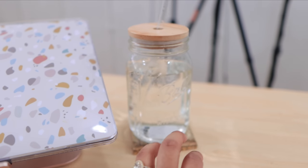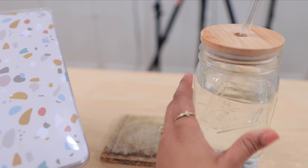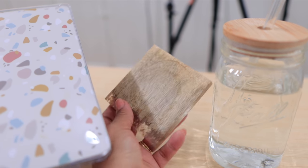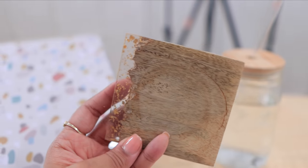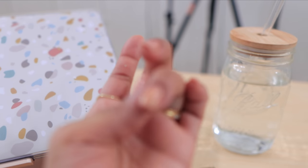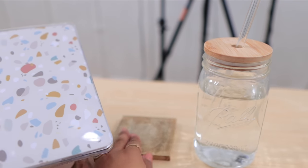Always have something to drink while I'm editing. I'm literally always thirsty, and I always put my stuff on a coaster. I always have some kind of coaster in here. I love this one. It's from HomeSense, of course. I love the little clear details with the glitter. It matches my little nail, which is why I love it so much.